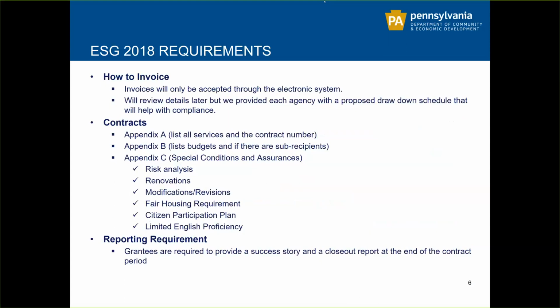So next is how to invoice. Invoices will only be accepted through the electronic system. We will review details later, but providing each agency with a proposed drawdown schedule will help with compliance.